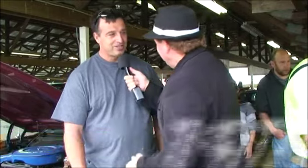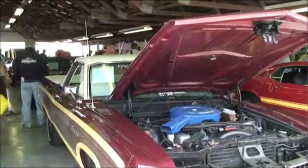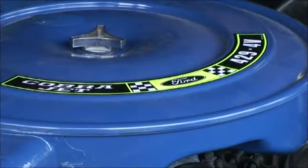How good is this? We're in Pavilion A and we found Joe. Joe, welcome to the show. Thank you very much. Now, Joe, you've got a 1971 Ranchero. Yes, sir, I do. I don't believe I've seen many like this weekend. That's true. It's a very unique car. It's a Squire and it comes with the largest engine you could buy from Ford. Yeah, 429 Cobra Jet. In a ute.